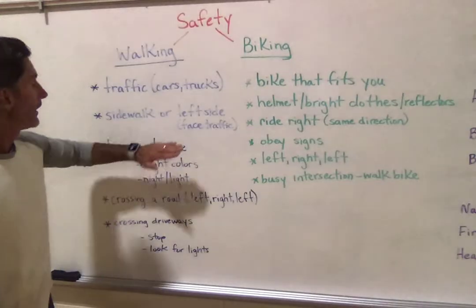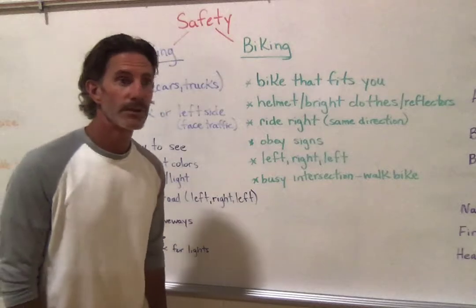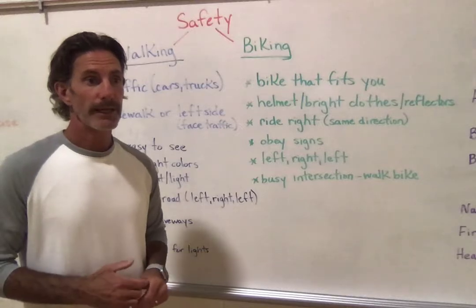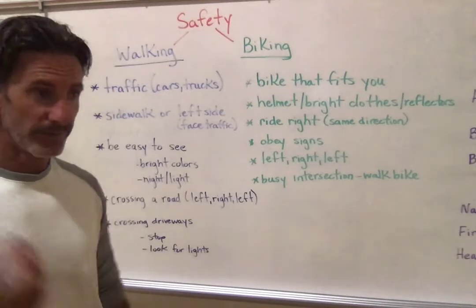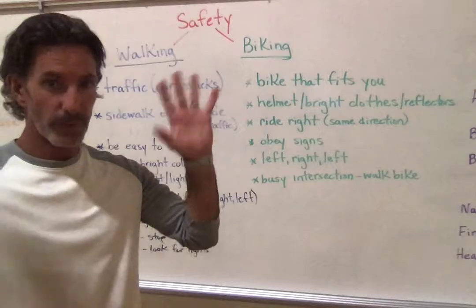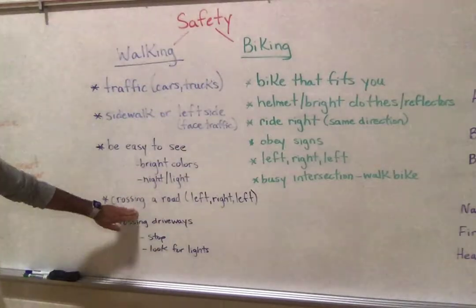Okay. The next thing we talk about, make sure you're easy to see. We can reduce most incidents if you are visible. The drivers need to be able to easily see you, and that can be just simply bright colors. Of course, at nighttime, if you're out, you have reflectors on. You have a nightlight of some sort on your bicycle or while you're walking. Something that shows where you're at. Very, very important.